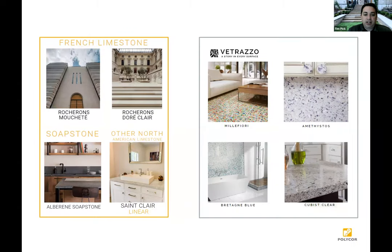Some of our French stones here, we have a Stoke Stone Quarry as well. And then you see the Vitrazo here, which is a recycled content. This is the only area where we actually venture outside of the natural stone, is our Vitrazo, which is used for countertops and slabs as well.